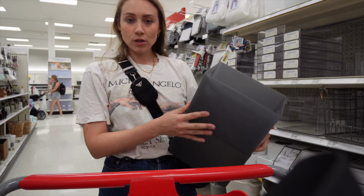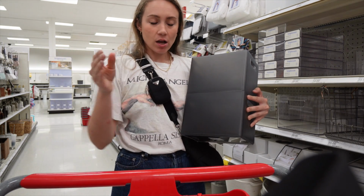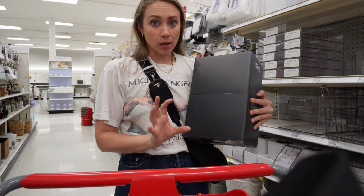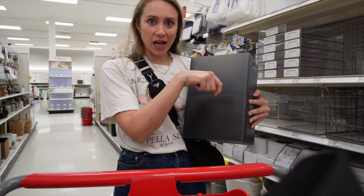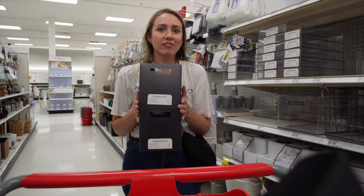So you guys know in the guest bathroom, the vanity, the center part is all taken up by the plumbing, but there's 2 doors on each side that are kind of narrow. I'm wondering if these are skinny enough.